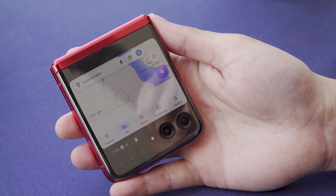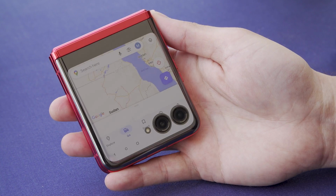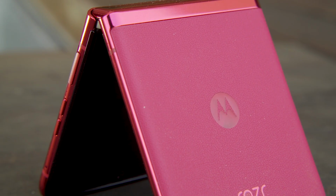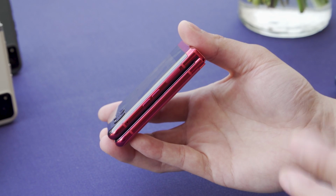But if you really want to get full value of that exterior screen, you can just hold down there again, and suddenly, look, you have a full length view of your app. And then wrapping up the rest of the exterior of the phone, you have your standard volume rocker right here, and you have a lock button with a built-in fingerprint sensor.